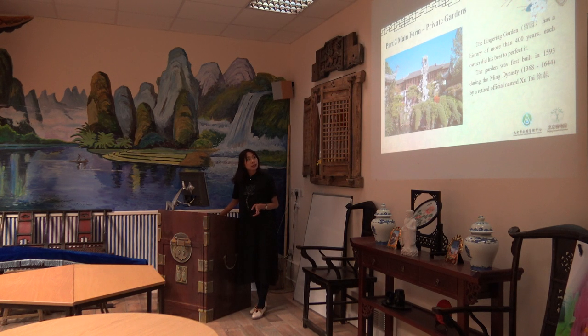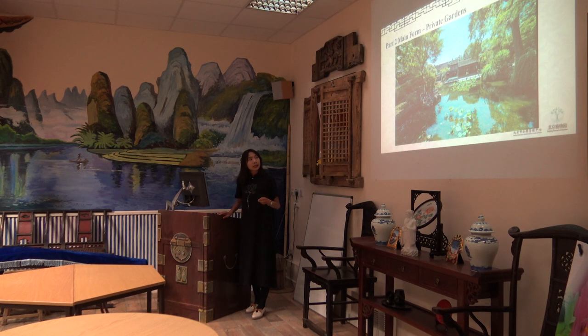And this one is the Lingering Garden in Suzhou. It has a history of more than 400 years, and each owner of this garden did his best to perfect it. The garden was first built in the Ming Dynasty by a retired official named Xu Tai. So he built the garden very peaceful like this for his retirement, and his friends would go there. They could talk, paint, or write poems.